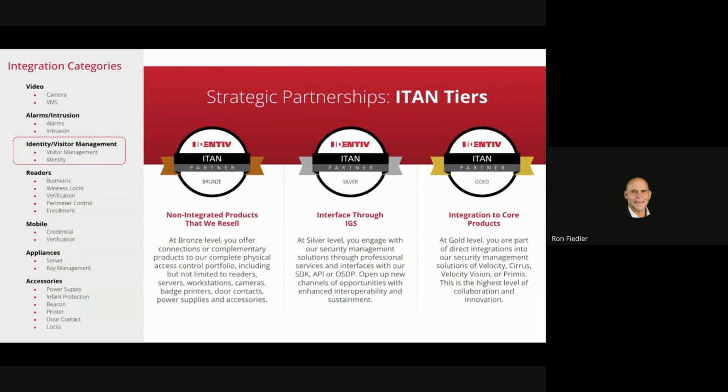The way this program is designed, the gold level partners are those that have full integration to our core Velocity and Primus head ends. The silver partners have an interface using our SDK or APIs and our Identiv Global Services group to interface to our systems. The bronze level is peripheral devices, power supplies, biometric readers, cameras, and so forth. Today's presentation is under the category of identity and visitor management, specifically visitor management, and our partner Sadevio. So I will turn it over to Sasha to cover his product and demonstrations.